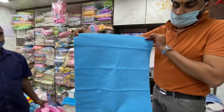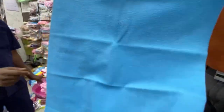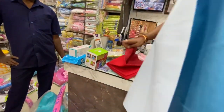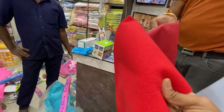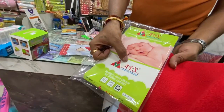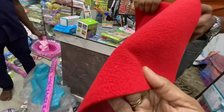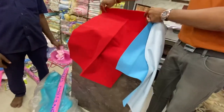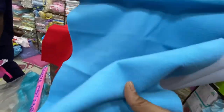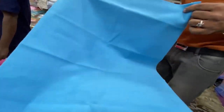It's a dry sheet, best quality. We have different items. This is a different material, a little rough. Our material is ABS. The wholesale rate is more than 30 rupees. The MRP is 175, and the rate is 85 rupees. Just 85. The brand is Koji.